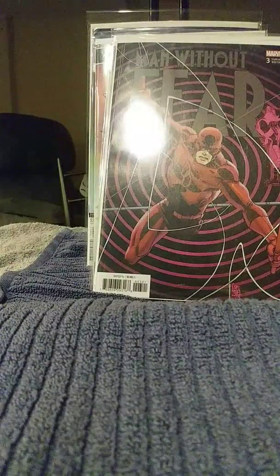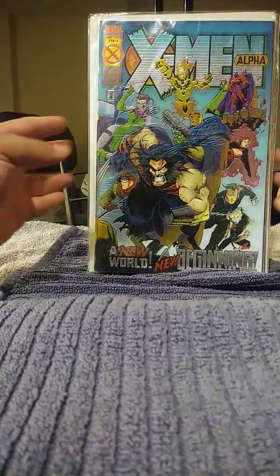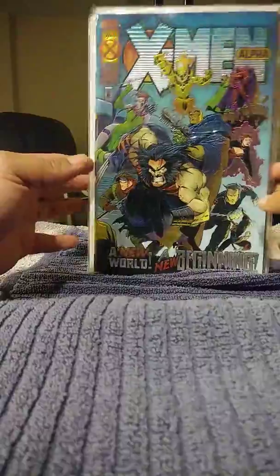All right, what should we do next? Let's do some eBay buys. Run through the eBay buys, y'all. A lot of this stuff was dirt cheap. I made a killing on eBay. So these X-Men Alphas was like 99 cents. So I just grabbed them.